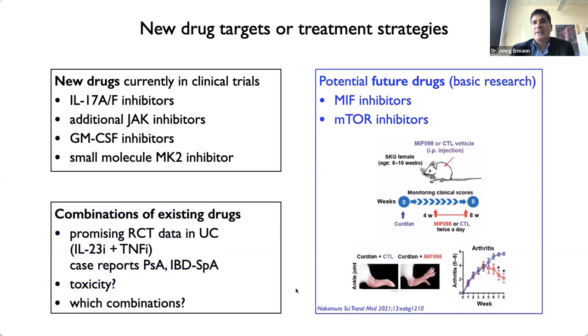And then finally, there's also development in the basic research field, where experiments in mice, for instance, have demonstrated that a couple of other inhibitors work in animals and might be good candidate treatments for patients with spondyloarthritis. For instance, this one here, MIF, macrophage inhibitory factor, was shown in a very prominent paper last year to be highly effective in a mouse model of spondyloarthritis.